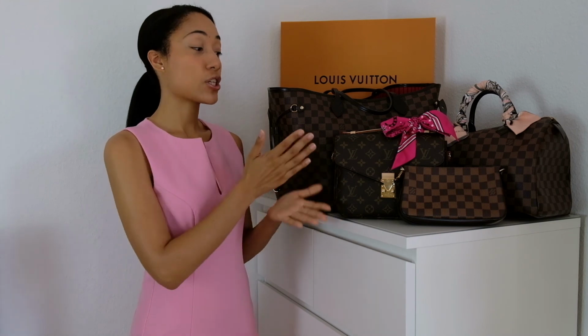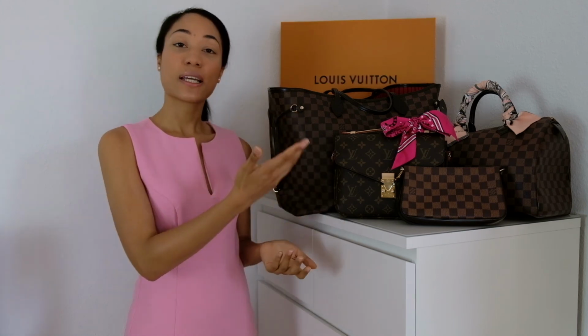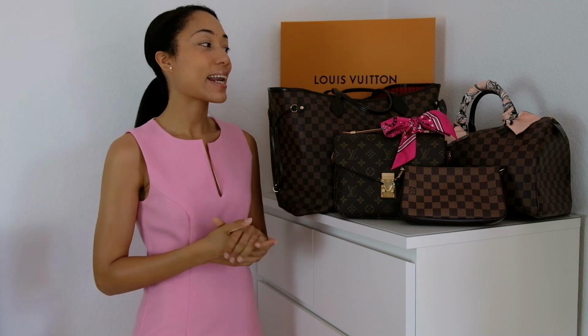To conclude, I would say if you're stuck between getting the Pochette and the Pochette Metis, it depends on your budget. If you can afford the Pochette Metis before you can afford the Pochette, I would say go for the Pochette Metis. And then if you're stuck between a Speedy, even the smaller one, and the Pochette Metis, I would say go for the bigger Speedy with the strap and then the Pochette later. Or if you're stuck between a Speedy 25 with the strap, like a Speedy 25 with the bandolier, which I absolutely love, and I may get that at some point, but I haven't decided yet, and the Pochette Metis, I would get the Pochette Metis because it has a more interesting design for a crossbody bag, and then I would say get a bigger Speedy at a different point.